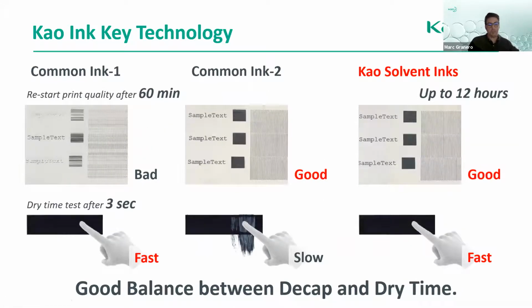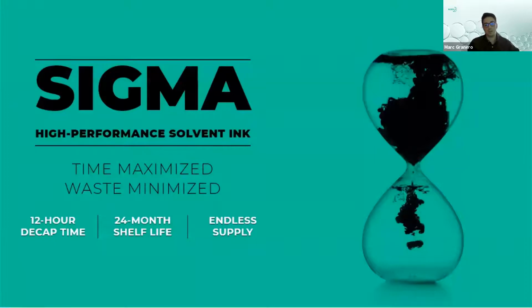So in this slide, you can see, for example, two common things. The first one where we have a good dry time, and the common thing number two where we have a good decap time. Thanks to our newest technology, as explained before, we can achieve a really good decap time with a very superb dry time. And all of this technology is represented by our new Sigma ink. It was launched in 2019, and it was commercialized during this pandemic in 2020. Thanks to its technology, we have demonstrated to the market that we can improve the decap and the shelf life of the inks, while maintaining their dry time.